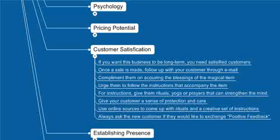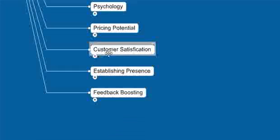And then last with customer satisfaction is that you always want to ask the new customer if they'd like to exchange positive feedback. All of this is based on getting a really high number of bids and getting the price really high, which means having people believe in you through positive feedback, because they're going to look at your positive feedback and see what other people are saying about the items that you're selling. So definitely ask for positive feedback. So that's customer satisfaction.